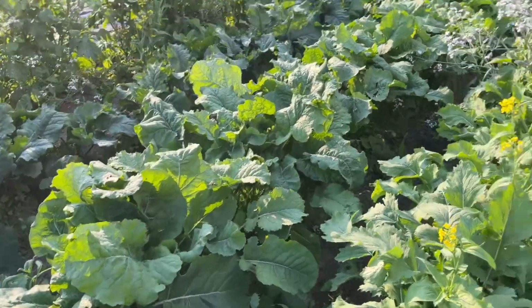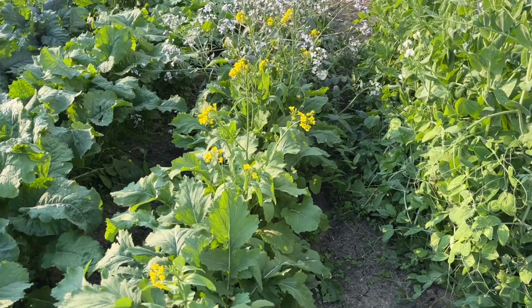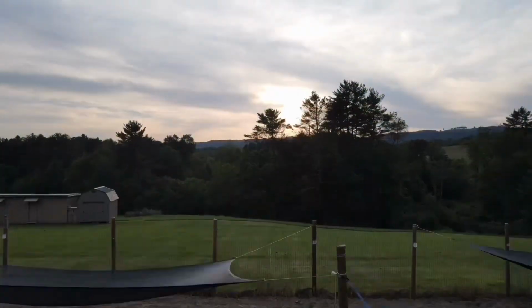All right, got some rutabagas and some other things in here growing that's doing wonderful. And we got some world records around the side of the house that we're going to be fertilizing today with this backpack fogger. Stay tuned.